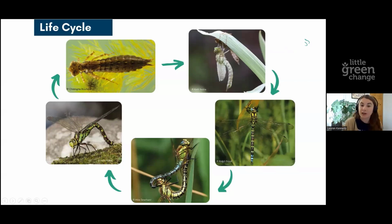So let's take a little look at the life cycle of a dragonfly. As I mentioned, they spend a lot of their time underwater, hence, healthy wetland habitats with good water quality is imperative for their survival. But they go through a magnificent transformation from these strange water dwelling creatures into a really colourful flying dragonfly.